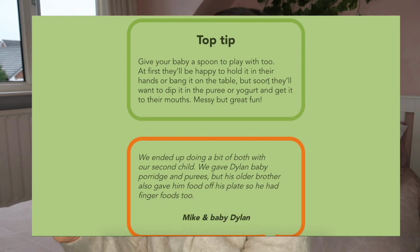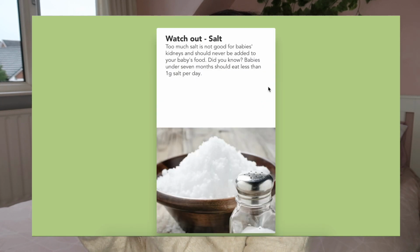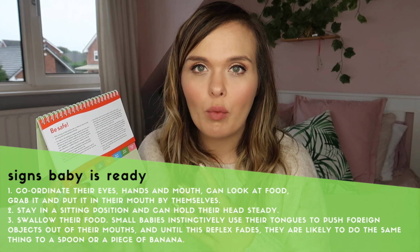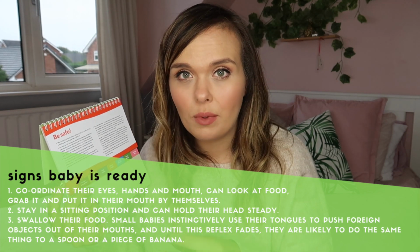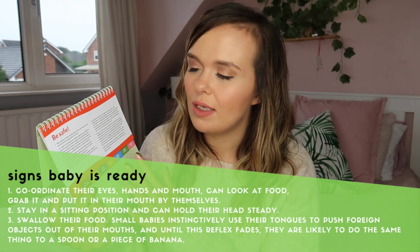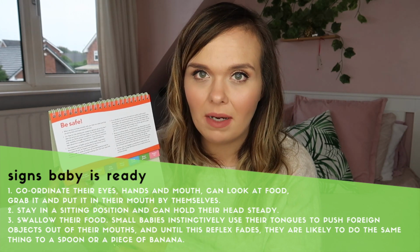So the first thing that they've sent me is this Taste for Life booklet, and this has loads of different tips and ideas with weaning along the bottom. So this first one is about being safe and things that you need to be aware of before you start weaning, and when you're preparing to start weaning. And it's just so useful to have this in the back of your mind.